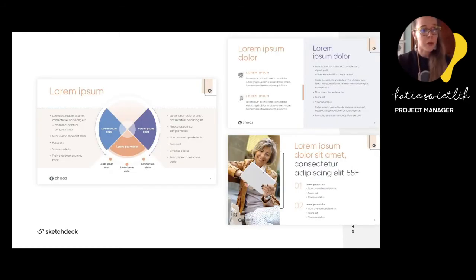I just realized I have a few more examples from this same presentation, which I think has been one of my favorite uses of a presentation template customized to the client's brand, because I feel like it's just worked really smartly. The designer made some really smart decisions, again, with those softer edges.